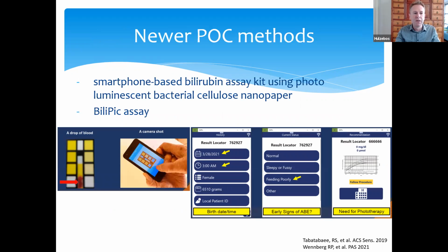The newer POC methods consist of a combination of a paper and smartphone. Tatabatabe and colleagues reported fast and reproducible TSB measurements in whole blood with a smartphone-based bilirubin assay kit using this paper. And Dick Wenberg, as you well know, described a so-called Bili-pig smartphone assay as a component of a digital system that facilitates, among others, education and also diagnosis of neonatal jaundice. So one drop of blood, and then a Photoshop does the rest.